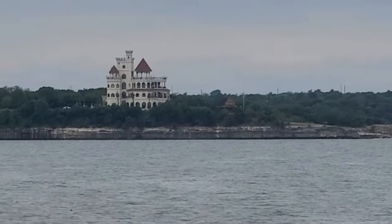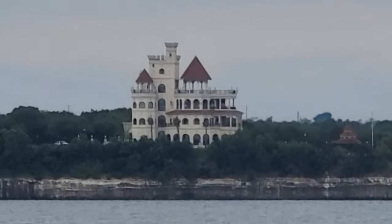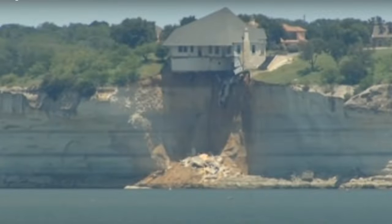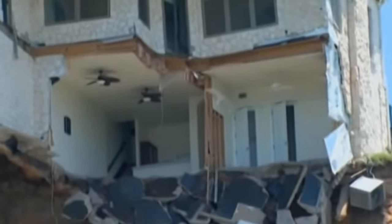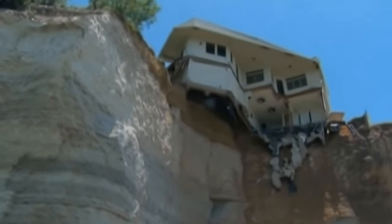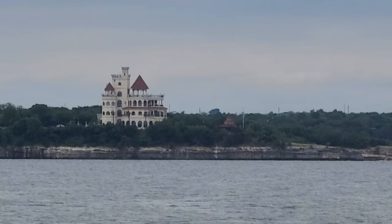Now, about a decade ago, there was a house on Lake Whitney that actually fell into Lake Whitney because it was built on the cliff overlooking the lake, and the cliff broke off. With that in mind, would you really want to own that? Just saying. All right, let's go see some more stuff. Some sunlight after 4 days of gray and gloomy.